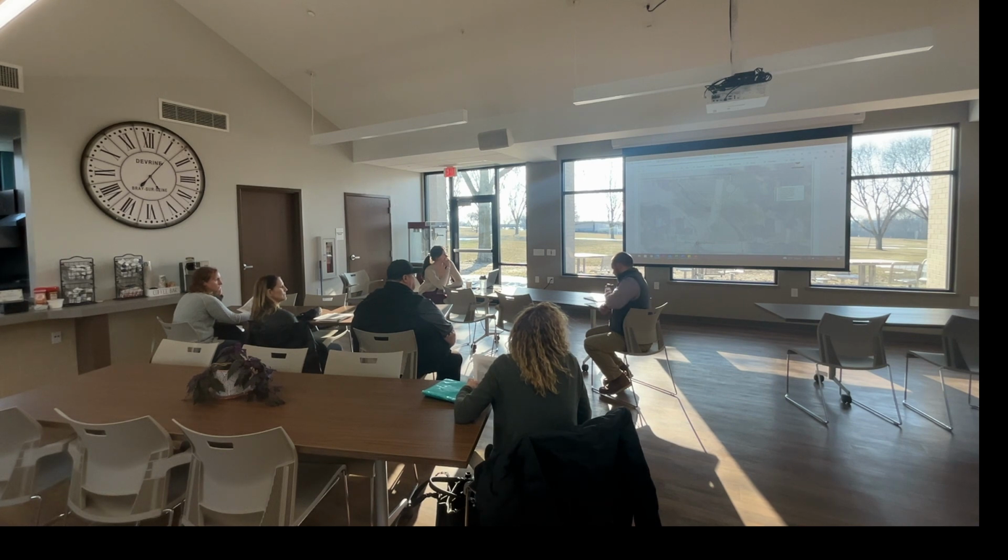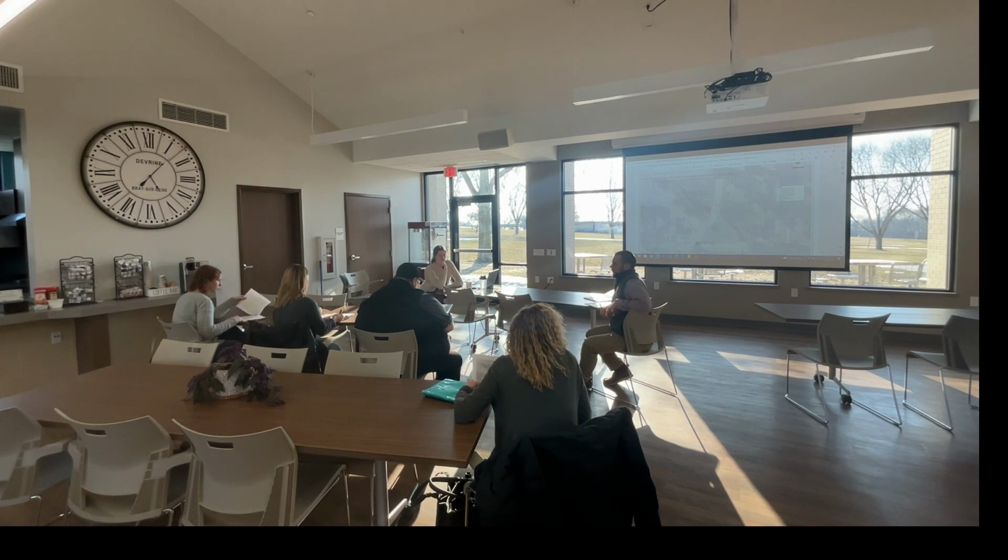Generally speaking, any feedback about the trail's position, any other amenities or things of that nature that you'd like to see there? We're just looking for feedback. Did I miss anything? You like it? Move forward?